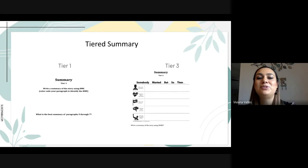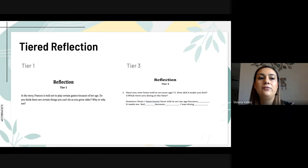Summary. If you give those tier threes, oh, write me a summary about the story with beginning, middle, and end, more than likely they are going to miss something. So your tier ones, you give them the question straight, how it would be assessed. What is the best summary of paragraph 5 through 7? Write a summary of the story using beginning, middle, and end, and then they have to color code it. Your tier threes need a thinking map to go with it. So they would do the somebody wanted, but so, then once they're able to break it down, they can write the summary.